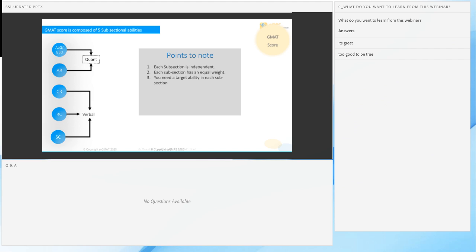What it means is that because there are many ways to get a V40, and each one of you has different strengths, you need a target ability for each subsection. Each one of you, depending on your starting point, has an ideal, or what I call the most likely target ability, that will get you to your target GMAT score in the shortest amount of time and with the highest likelihood of success.